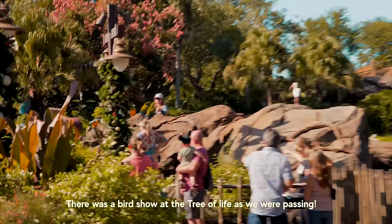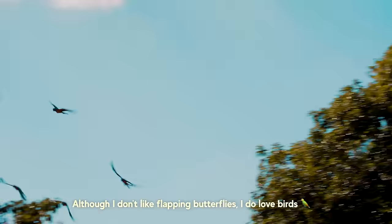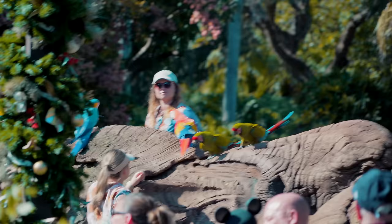Just out here near the tree line. Wow! So definitely snap some photos as they're coming on in. This is honestly just a beautiful sight.